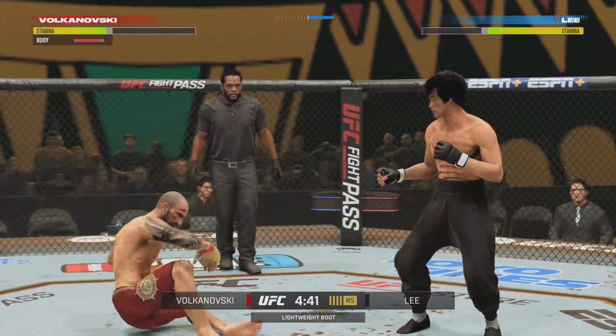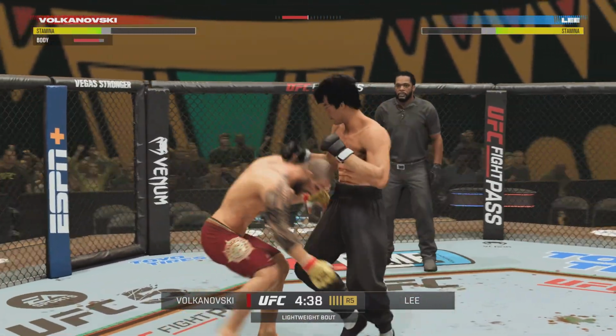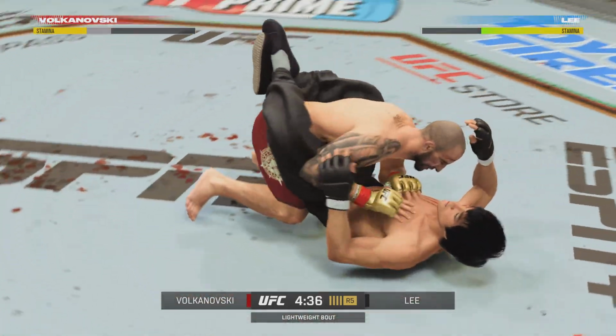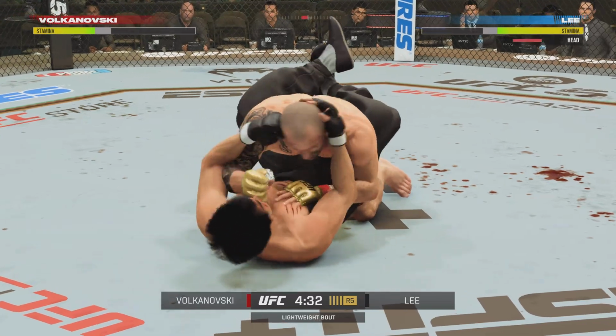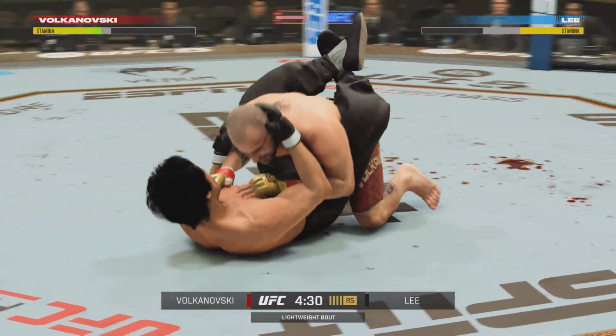Look at how he turns his hip into that leg kick. Nice setup, nice takedown. All right, full guard now, DC.